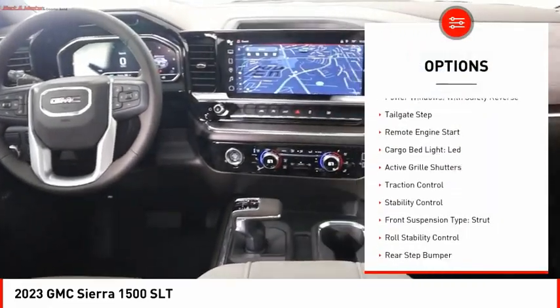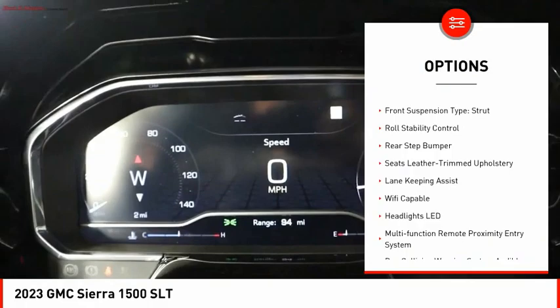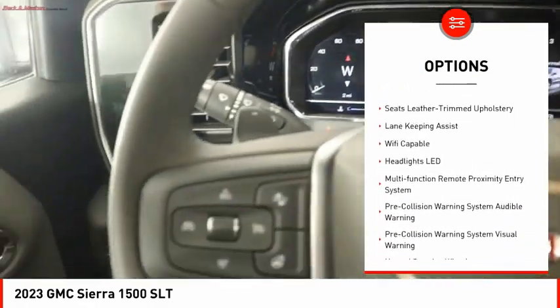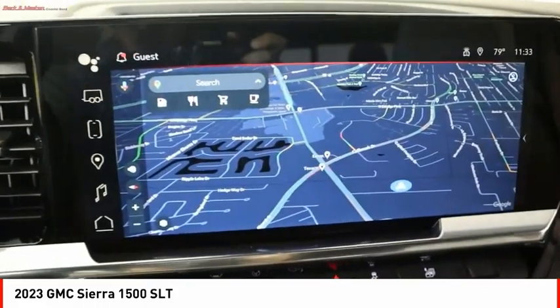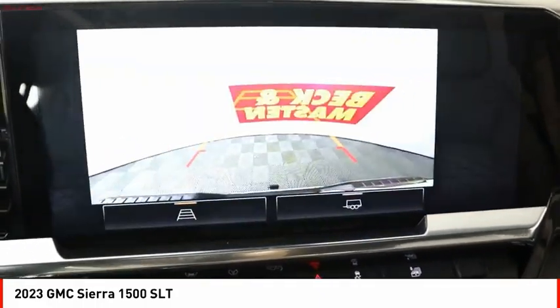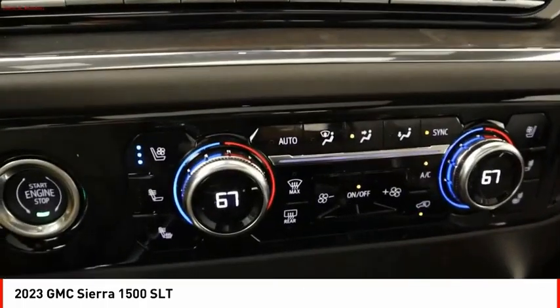Here are some of this vehicle's great options: power windows with safety reverse, tailgate step, remote engine start, cargo bed light, LED, active grille shutters, traction control, stability control, front suspension type, strut, roll stability control, rear step bumper. Drive away with a great deal on this vehicle.